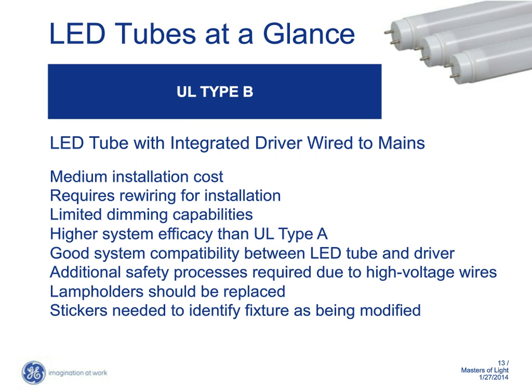I mean, in order to maintain UL, there are some socket manufacturers that have said they're not going to really warrant their performance if you use this type of high voltage to those sockets. Putting stickers on to identify the fixture as being modified. So dealing with high voltage to the sockets, again, we're not going to go there.